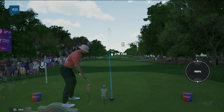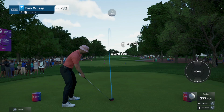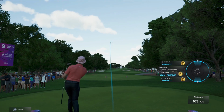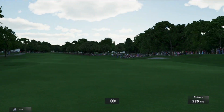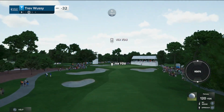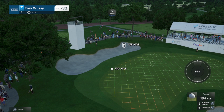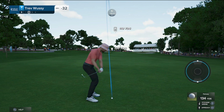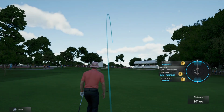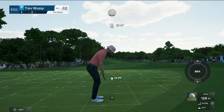Hole number 9 is a par 4. Oh, that was flushed. This shot from 120 yards. 5 strokes behind our leader. Chosen the pitching wedge here. Yep, that shot's safely on the green.